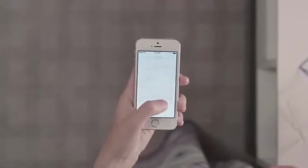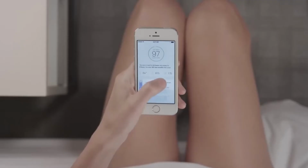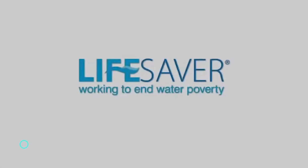Thanks to the sensors, the alarm knows the temperature of the room and the humidity of the air, and it also emits a soft light. Sense also has a microphone. It connects with your smartphone via Bluetooth, but still you have to connect it to your Wi-Fi. Using the app, Sense will tell you at which time you fell asleep and how many times you woke up at night. The price of this gadget is $149.